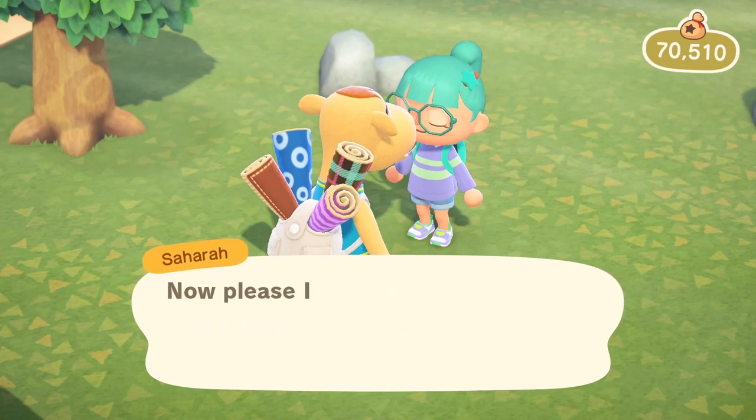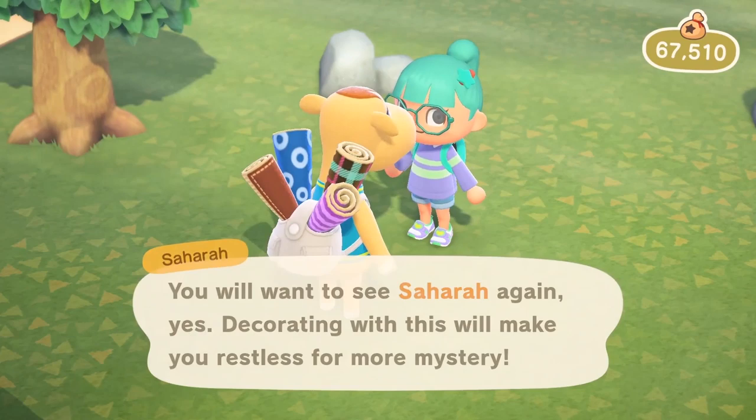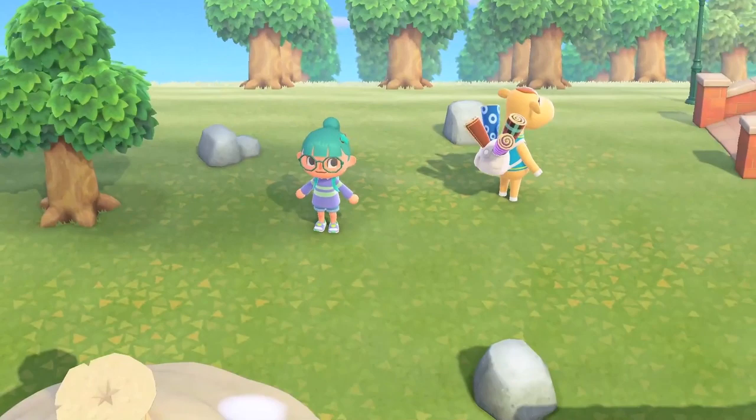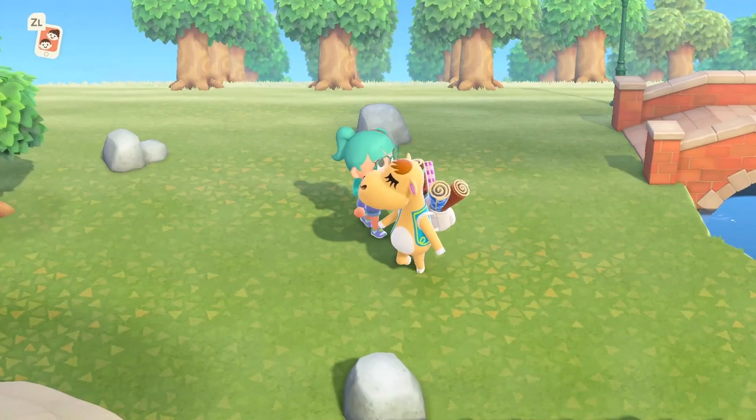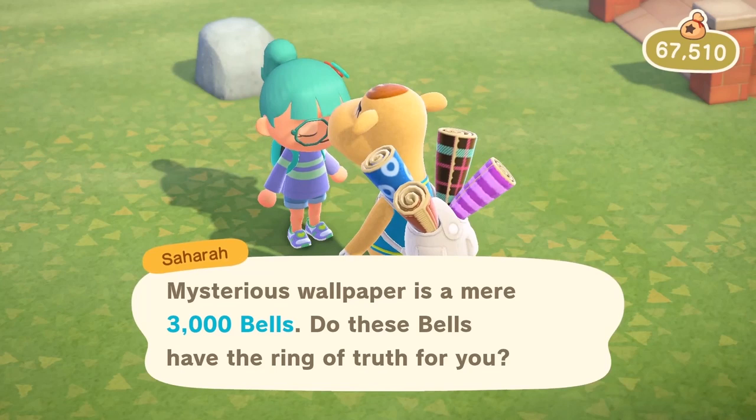Okay, yes, give me some flooring. Exciting. I hope it's not dirt flooring. Let's see, what did I get? Lava. Okay. I bet that's gonna look pretty cool. Oh wait, did I not put this away? Oh, that's the one I just bought. Let me try and buy another wallpaper from her and see if I can actually buy wallpaper and exchange for wallpaper. Okay, no, I can. It does seem like I can. Cool, cool.